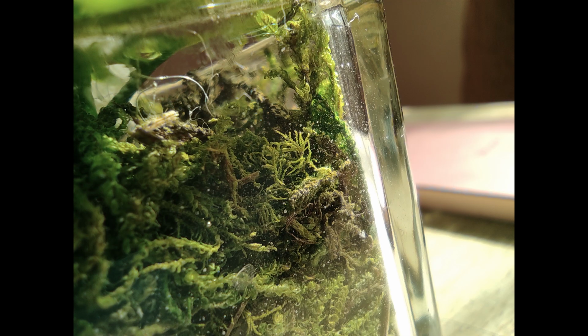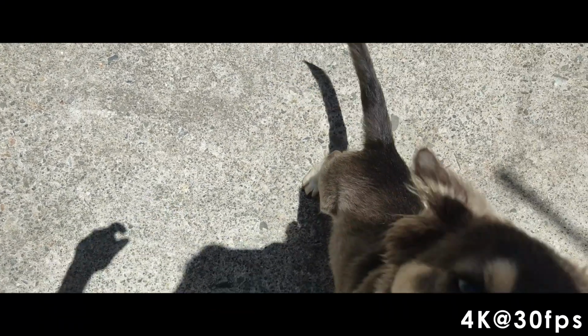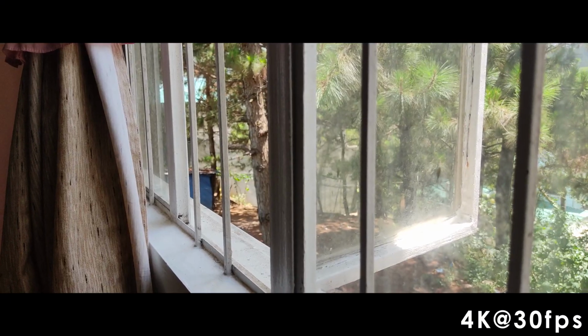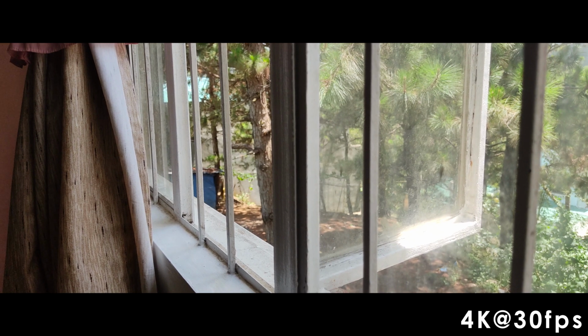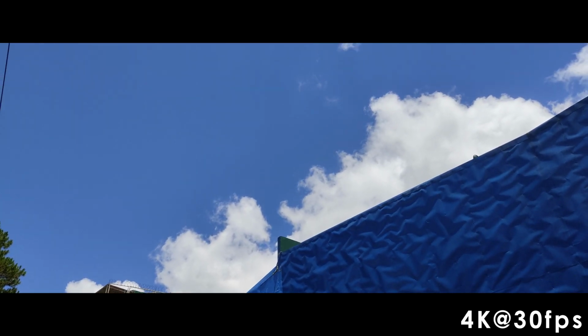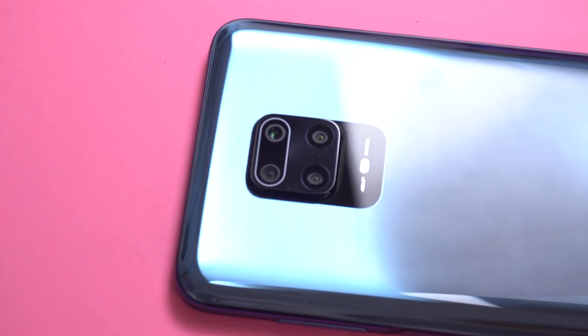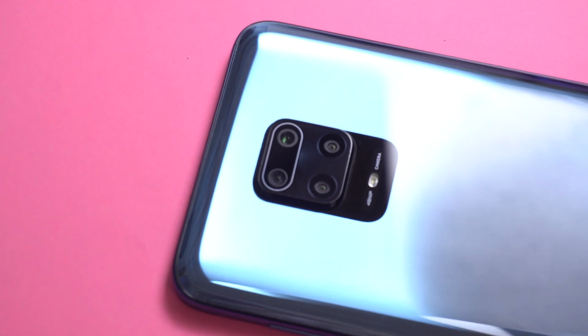When it comes to videos, you can get good 4K quality at 30 FPS max, but you can only take advantage of the stabilization when shooting at 1080p. Again, Xiaomi needs to work on its software. I'm not expecting the best updates, but at least make the shooting experience reliable.